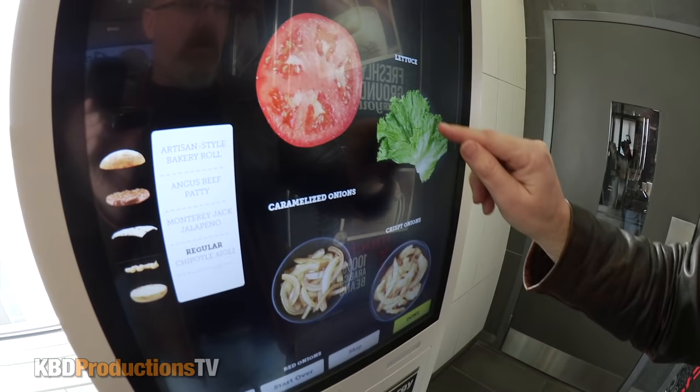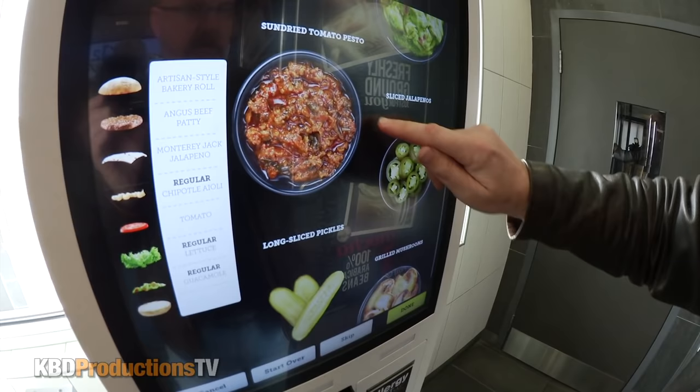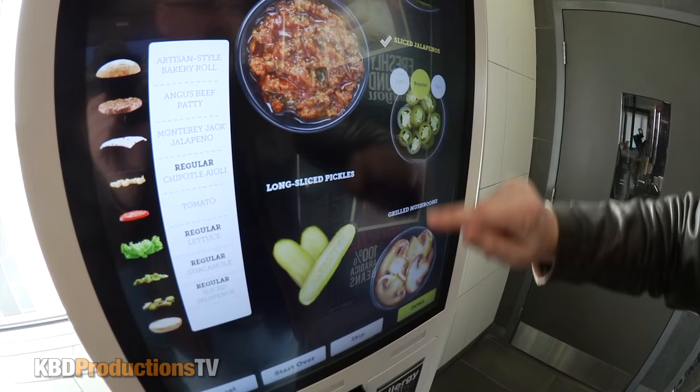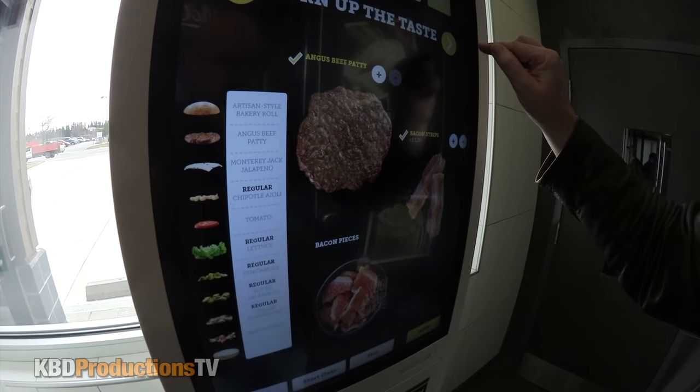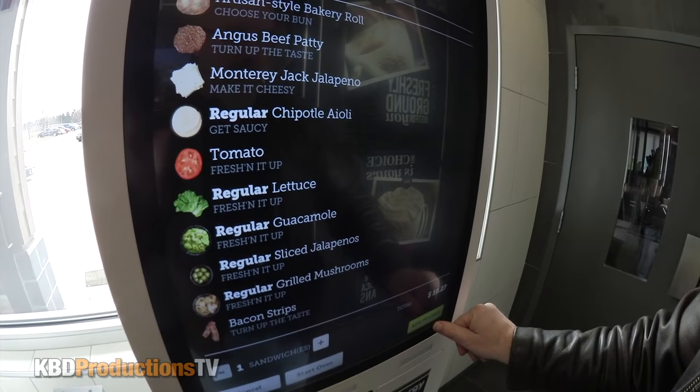I'm gonna do tomato, lettuce, guacamole. No pickles, sliced jalapenos, mushrooms. Sweet. Oh yeah, we got the patty, bacon strip. I forgot about that. And that's it. They say done. Add to cart.